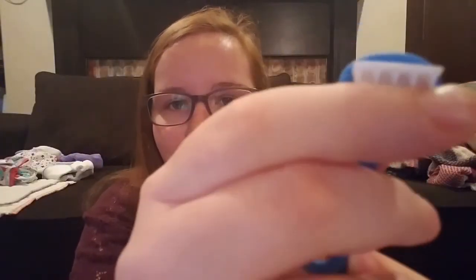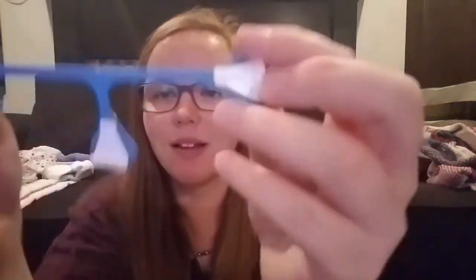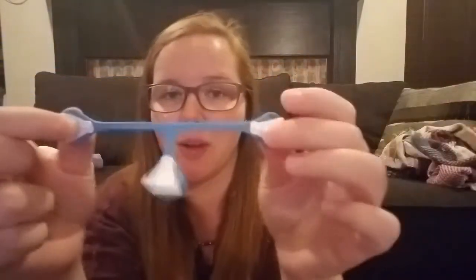You can kind of see it. It kind of bites into the fabric. Goes on both sides by the legs. This goes towards the crotch.